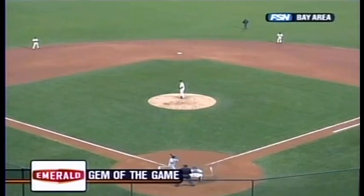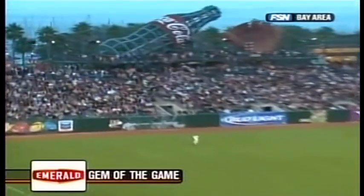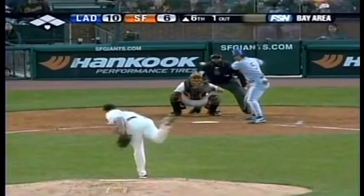This is the Emerald Gem of the game, and why not? We thought off the crack of the bat it was going to be out of here, and as Kai pointed out, he looked left, he looked right, did a spin and squared up and caught it right in front of the wall. And we are going to make it our Emerald Gem of the game. That's our Emerald Snacks Gem.